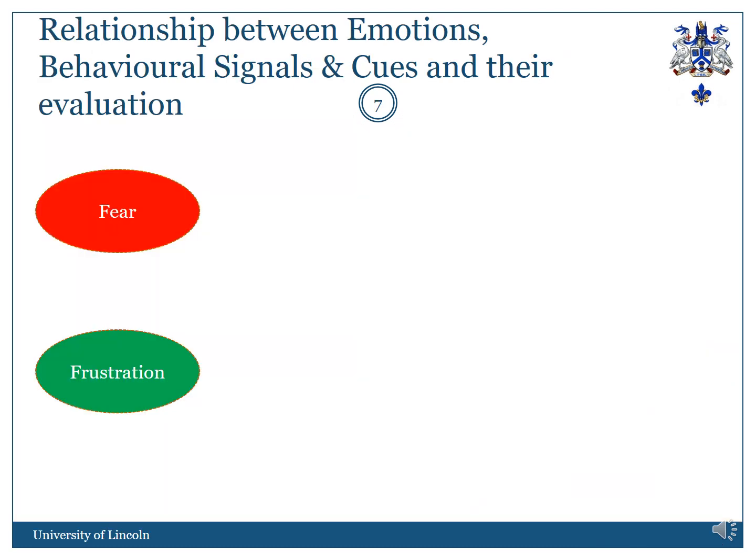Another thing to appreciate is the relationship between emotions, behavioural signs and cues and their evaluation. If we consider two emotional states here, fear in red and frustration in the green, then we can think that they're associated with certain behavioural styles or strategies. So in the case of fear, we'll probably want to avoid key stimuli, whereas in frustration, we're focused on controlling the environment.